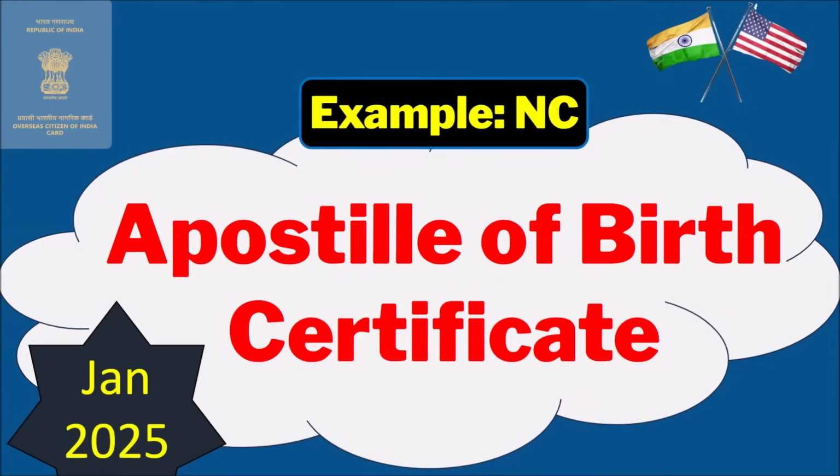Firstly, let me remind you that the apostille of the birth certificate process is a little different for each of the state. So when I say that the process is different for each state, it means that the amount of money that you are supposed to pay for the apostille is different, and the address to which you are sending your original document is different. Sometimes different states require just the original copy, or some other state require the certified original copy. So you need to make sure of it.